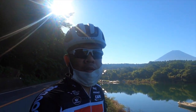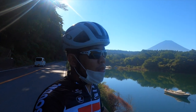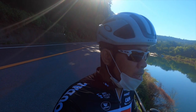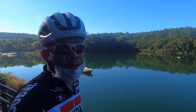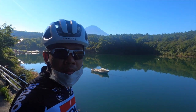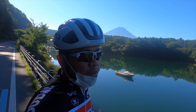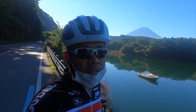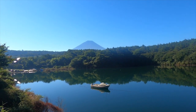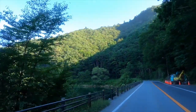Okay, our third lake for today is Lake Shojiko. It is the smallest lake of the five lakes, and basically there's not much. It's very placid. Then you can just see some fishermen again. Some fishes. Okay, and then we'll go to the fourth lake, which is Lake Motosuko, and I don't know how far it is. Let's go. Check out the view. Very quiet.